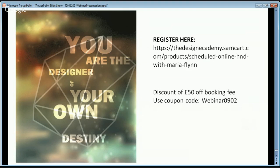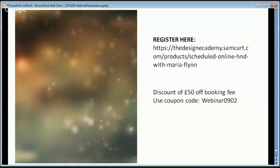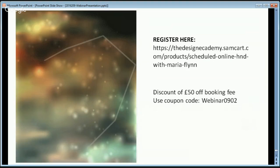Okay, there's a couple of questions there about additional fees. There are no additional fees. That is it. And yes, you can pay. This will be charged in dollars.